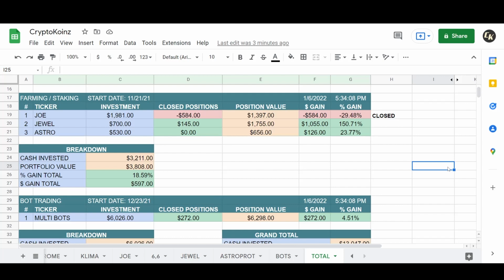We had a pullback. I decided I was going to sell Joe, and I sold Joe yesterday. The original investment of my Joe position was $1,981, and I closed it for a loss of $584. I was invested in that position for about a month. It didn't work out, and I just took it in for a loss because I wanted this additional buying power. And the buying power I was able to salvage was $1,397.